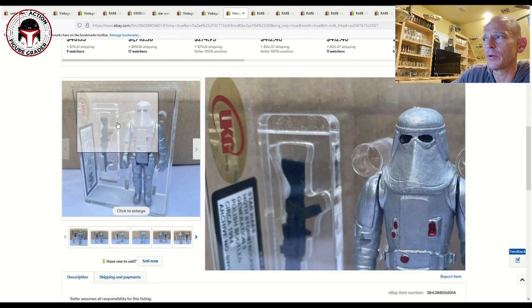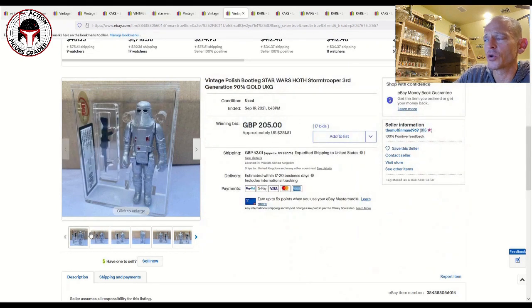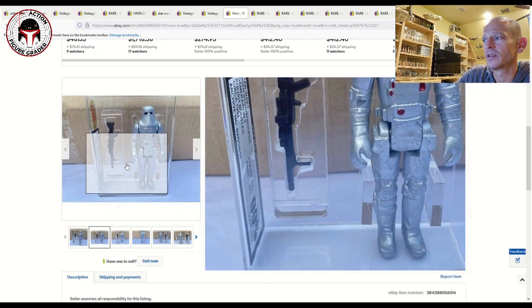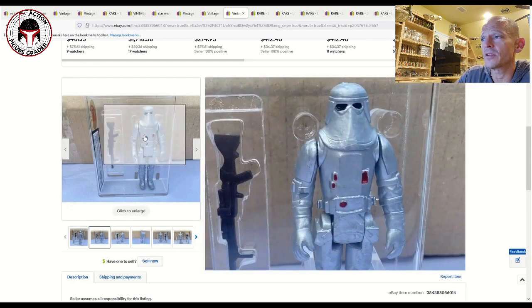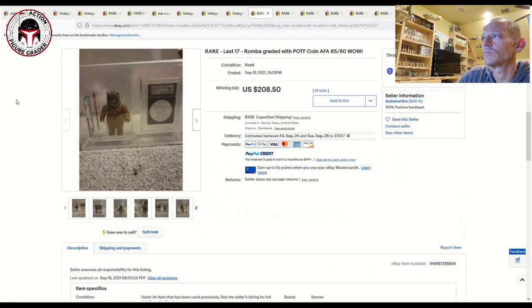Another really nice example was this one. This one was the 3rd generation silver Hoth Stormtrooper, and it actually included the bootleg weapon, as you can see here. So that's a really nice example. It was also graded 90% by UKG, so a very, very mint example. And that sold for big money, $281 or 205 Great British pounds. But what an awesome example to have that weapon encased next to it.